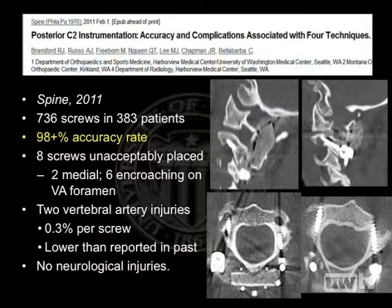C2, a little bit different. Still, our results were still quite good. Greater number of screws as you would anticipate, simply because we've been using the technique longer. 98+% accuracy rate. However, we did have 2 vertebral artery injuries with this series.